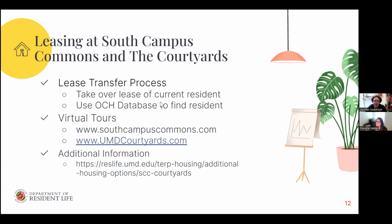Yeah, so we don't have that list, but the OCH database is going to be your best bet. On the OCH database, you can put in the rent range that you're looking for, and it'll give you a list of properties within that range. So that's probably the best resource we have for comparing property to property. That's the resource that we mostly share with families, as well as the database. So I highly encourage you to utilize that.